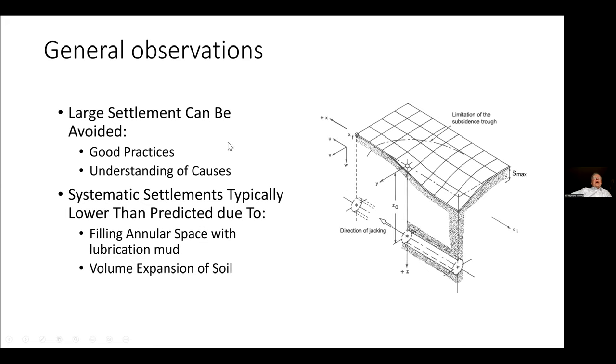So we can avoid a large settlement with good practices and understanding of causes. And very often, even though we can make predictions of systematic settlements, they often turn out to be lower in practice because the annular space is not just open, but it's filled with lubrication mud. And also a void around the tunnel or pipe does not necessarily transfer to the surface because the soil expands in volume as it settles into that open space.